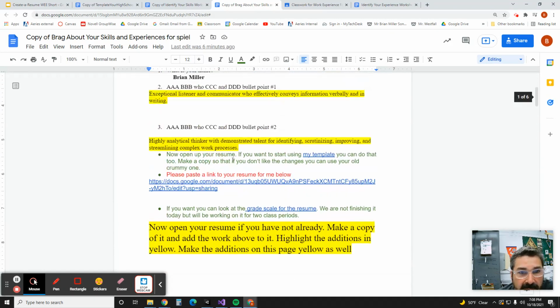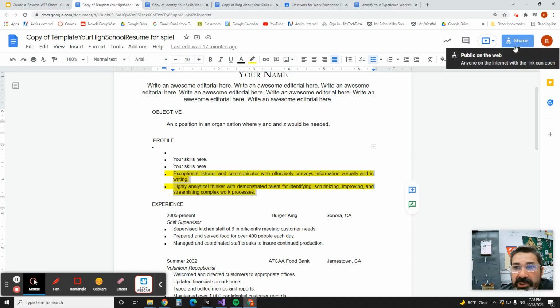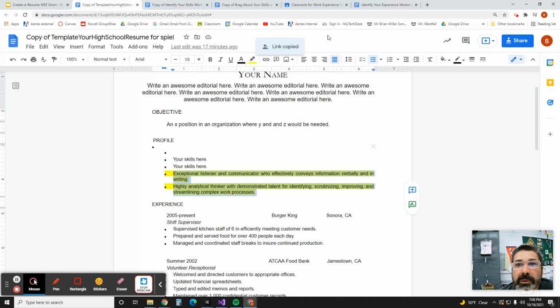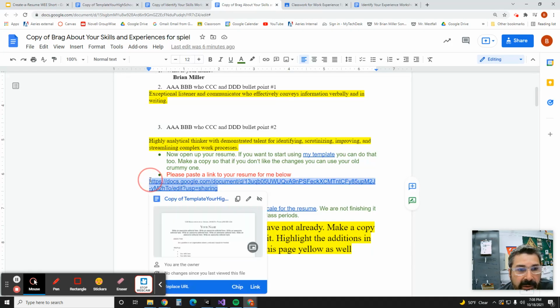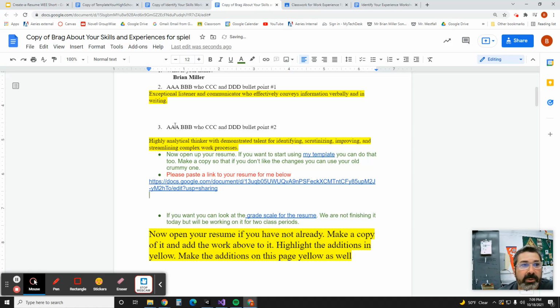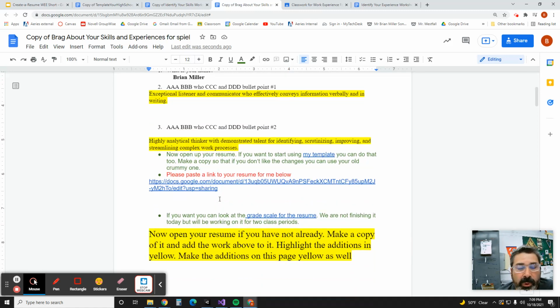What you have to do is go to your resume, click share, and get a link. Then you're going to come back to your brag about your skills worksheet and put a link to your resume right there. I already did it, so I'll paste it with Control V. When you turn in this worksheet, I can also get to your resume, and you won't get points for this worksheet if you didn't add these bullet points to the resume. Okay. All right, so that is first.